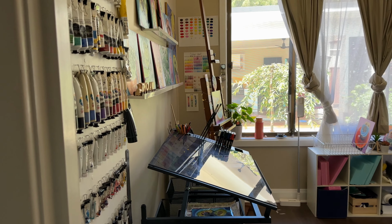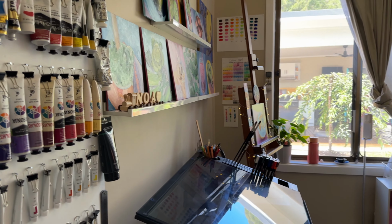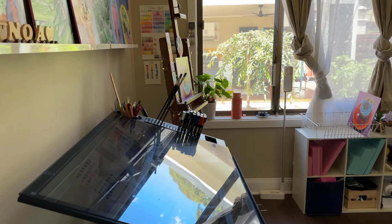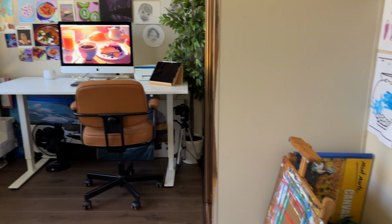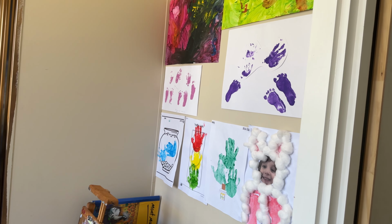So I just want to give you guys a bit of an idea of what it looks like when I enter the room. So this is how I've got it set up at the moment. I've got a little tilted desk here, and then if I pan around you can see that my computer desk is over here, and down here is my toddler's little section with her own artwork.